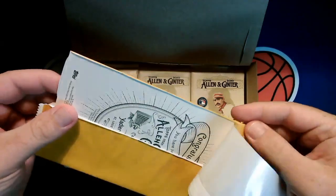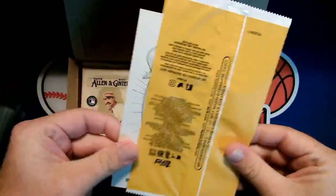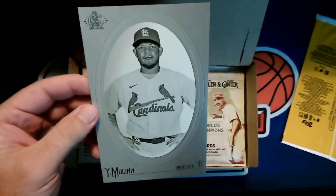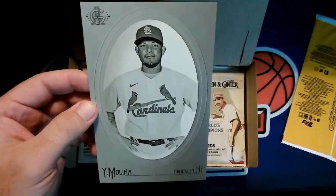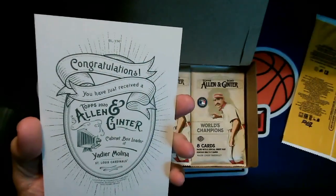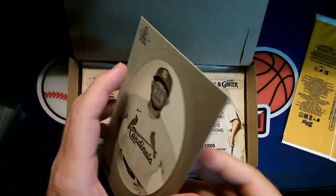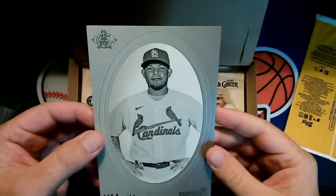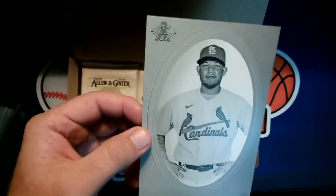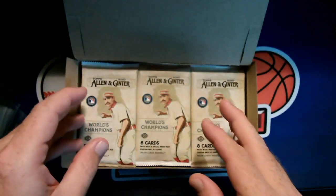Oversized box loader, and that is Yadier Molina. So interesting, right off the top there. I never know what to do with these things. I have some kind of plastic sleeves for them, but they're so awkward. I just never quite know what to do with them. So, all right, well, there's Yadier. We'll put him off to the side.